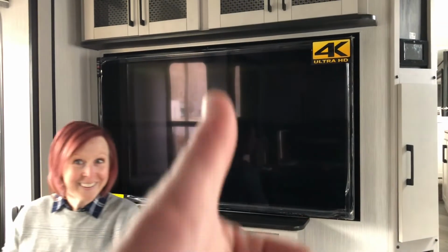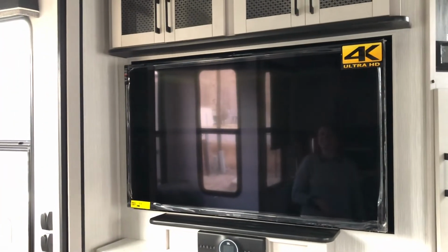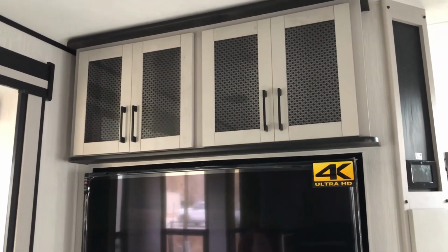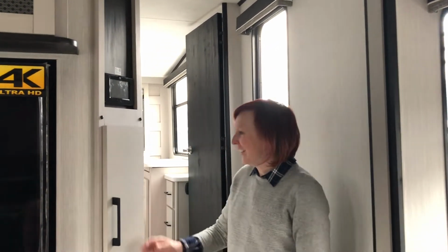4K on the TV for those who have to have their TV while camping. Also more upper storage as well. You may be hearing a little bit of extra sound in the background. We've got my parents with me today touring this unit. So bear with them.